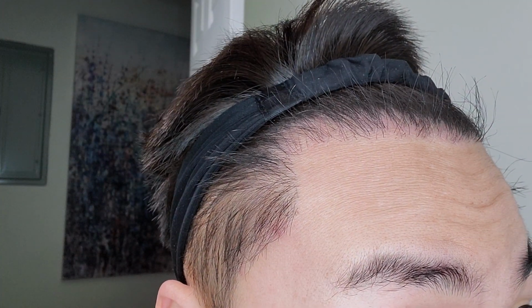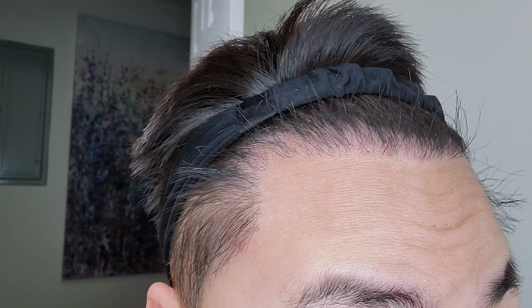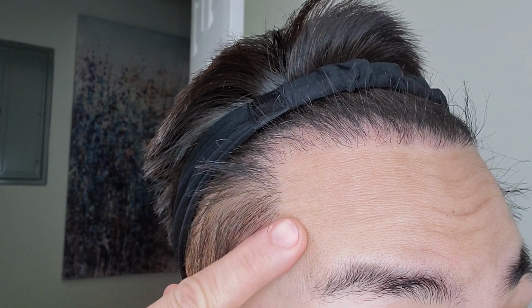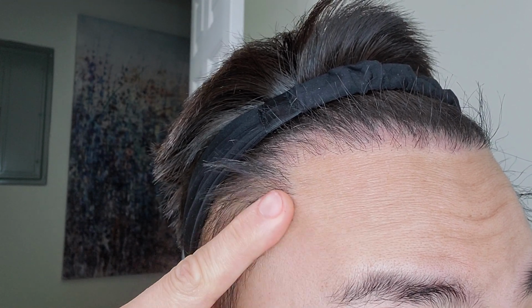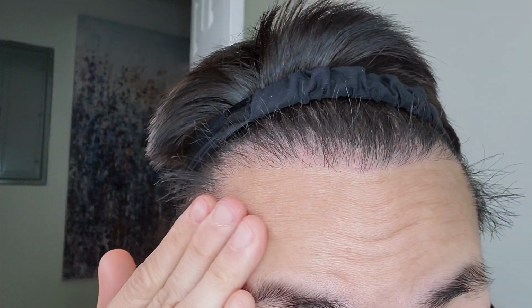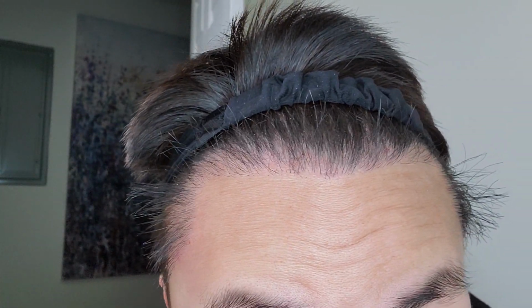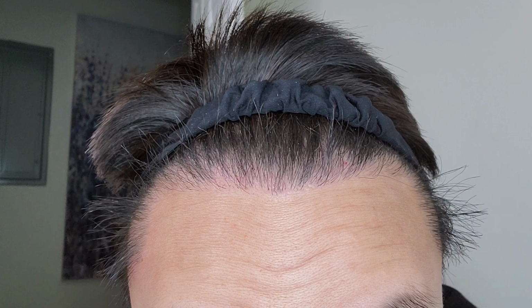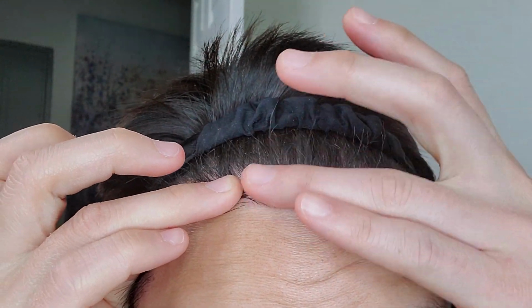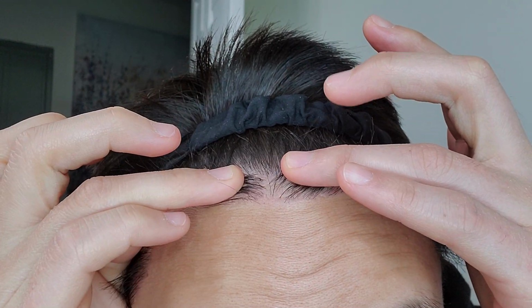So this is my left side. And as you guys can see, a lot of the hairs have gotten longer. There is a pimple right here that isn't ripe yet, so I can't pop it yet. But even at this stage, I still get pimples every now and then. This is the frontal portion of the hairline. And if you guys look closely, there was a pimple that I had a few days ago, somewhere inside here.